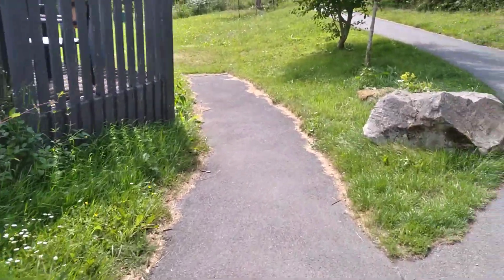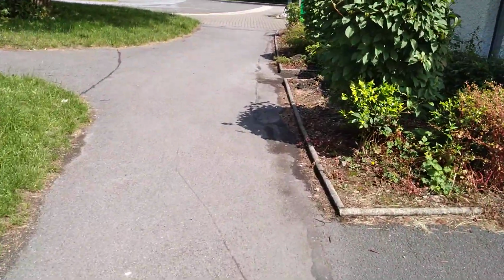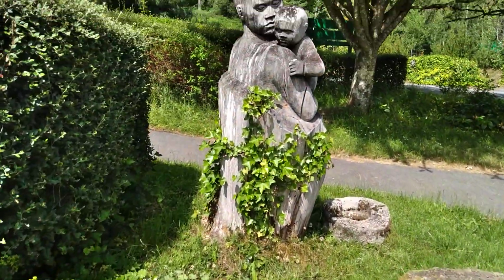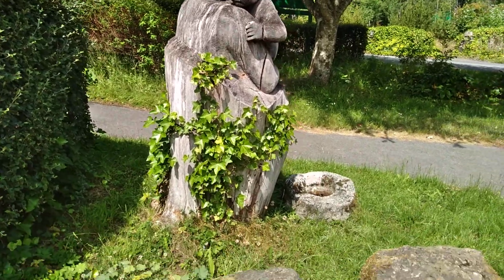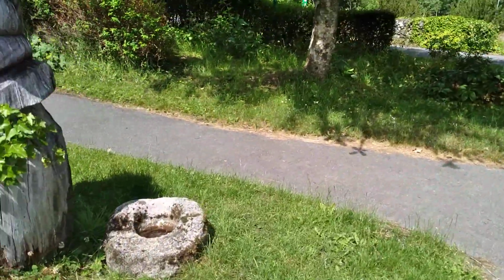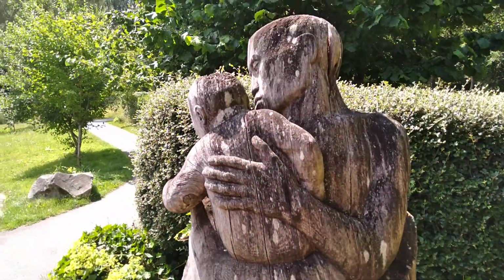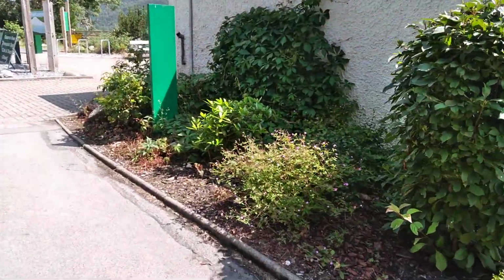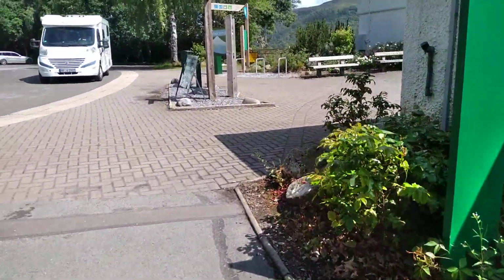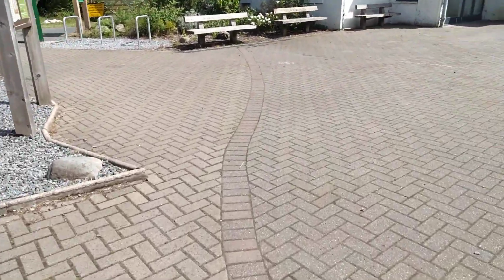That was a lovely couple. No, that don't look right, does it? Oh, look at that. Isn't that beautiful? Carved out of wood, out of an old tree stump. Isn't that beautiful? Alright, we'll have a look down here, I think. That's the Germans.